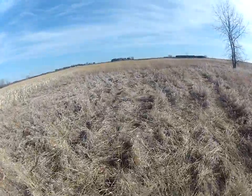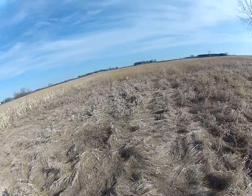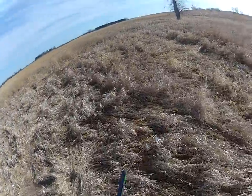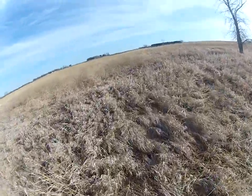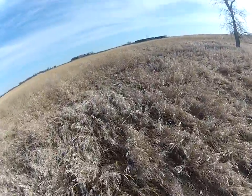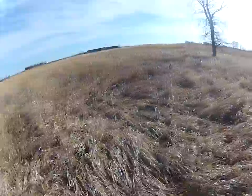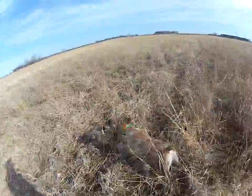Next bird's up here, probably 30, 35 yards. So I'm gonna use the tone right there. That was the tone button. You can see how I was able to get her recalled. If she doesn't respond to that, in other words, commit to coming back, then I'll back it up with the ear, the e-collar. Got a girl.